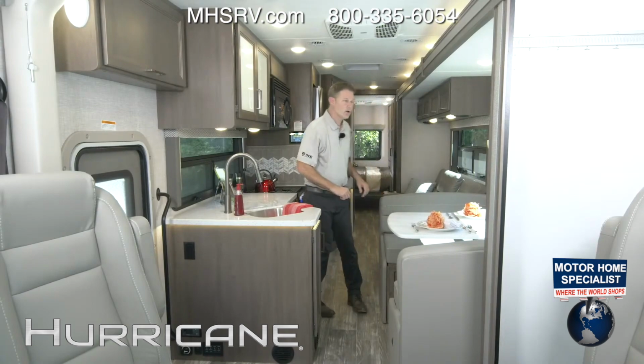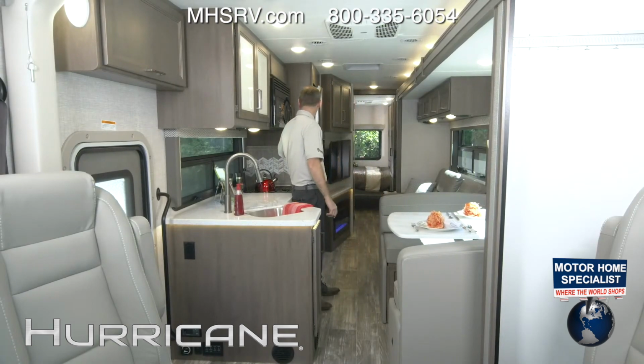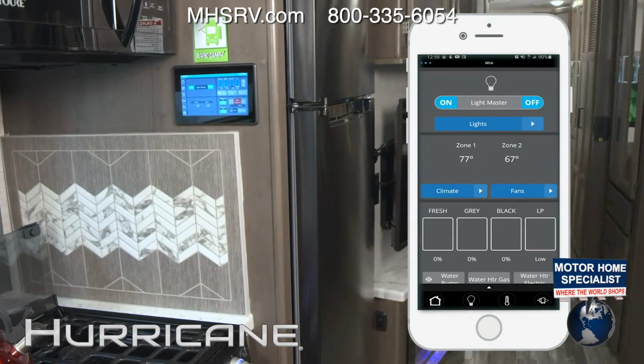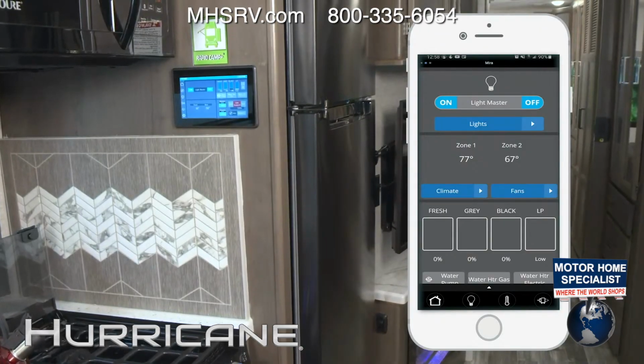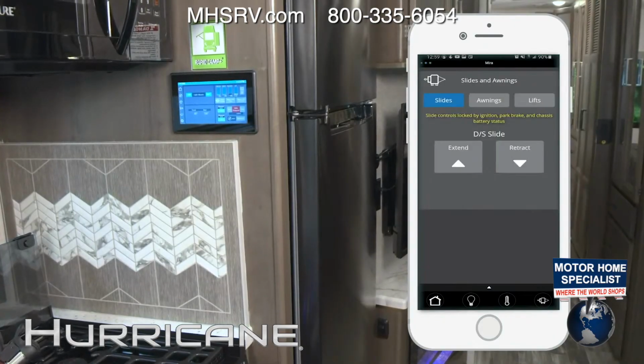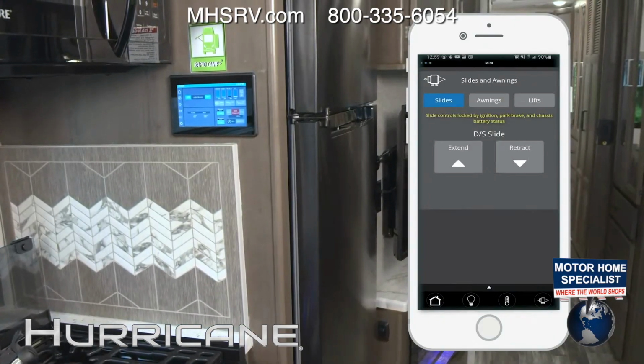What do you say we get these open? What we are going to do here is put out the slides. We are going to walk through Rapid Camp Plus. So you go ahead and hit extend. We are going to start with your bed slide.